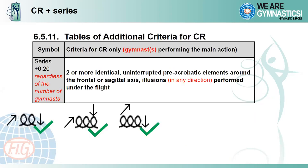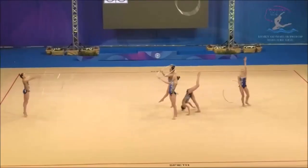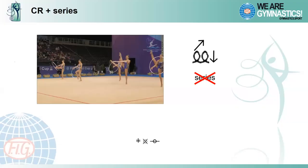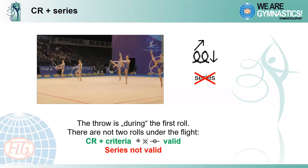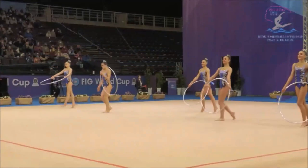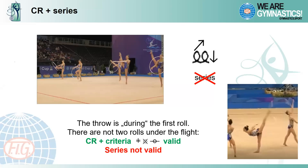The series, I said the same as for individuals, they must have two under the flight to be valid as a series. Criteria series here is not valid. Check. The CR is valid, but the criteria series is not valid. Check where they are throwing. Look. The stop position is where she throws at the beginning of the rotation. You see the hoop, this is where she throws.